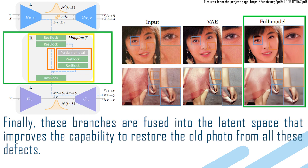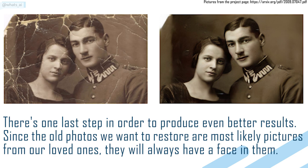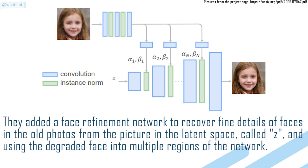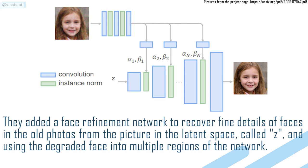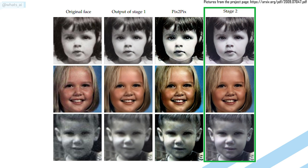There's one last step in order to produce even better results. Since the old photos we want to restore are most likely pictures of our loved ones, they will always have a face in them. They added a face refinement network to recover fine details of faces in the old photos from the picture in the latent space, called Z, and using the degraded face into multiple regions of the network. This widely enhances the perceptual quality of the faces. Now that we've seen how it works, let's just see some more results from this amazing new network.